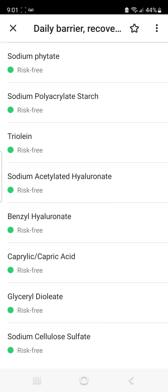There's a lot of ingredients in here. Okay, we're done scrolling. That are risk-free. So why did I get this? Why do I remember? Daily Barrier Recovery Cream. When I was looking at it, when I read it, I thought it said something about redness.